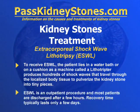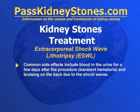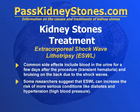Generally, ESWL is an outpatient procedure, and most patients are discharged after a few hours. Recovery time typically lasts only a few days. Common side effects include blood in the urine for a few days after the procedure, called transient hematuria, and bruising on the back due to the shock waves. Some researchers suggest that ESWL can increase the risk of more serious conditions like diabetes and hypertension.